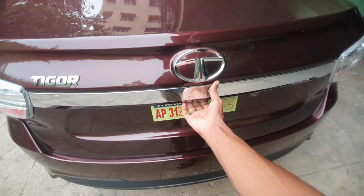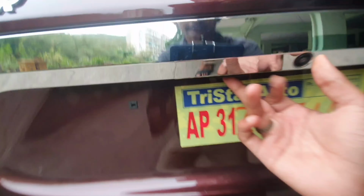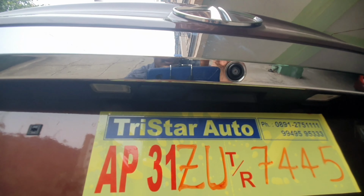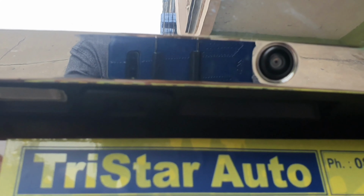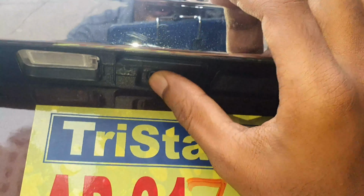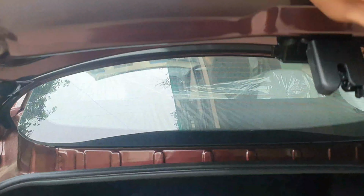Let me show you the boot space now. There's a button under the lip. Yeah, there's a button there. Notice that. Just press the button and the boot unlocks. And there's even some space provided to lift the boot. Yes, I pressed that and the boot has opened. Lifting up the boot now.